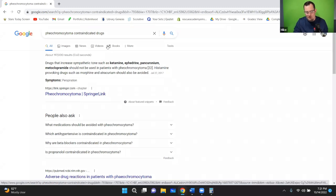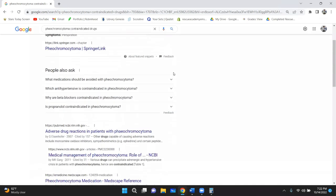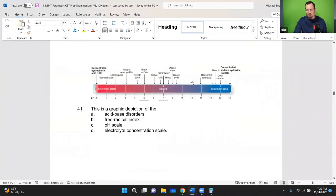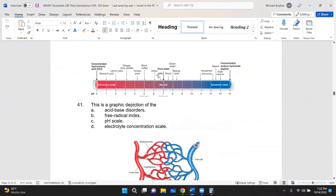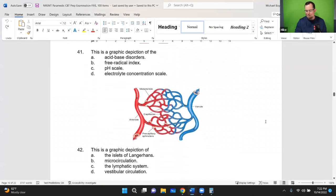Let's see. Ketamine. Ketamine's on there. No, I'll find it. Yeah, curious what it is. What kind of chart are we looking at here? pH scale. 100%, man. That's a pH scale all day.